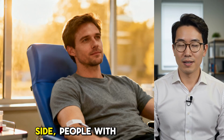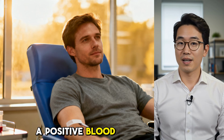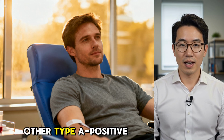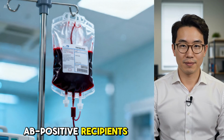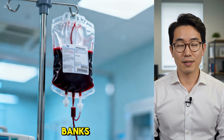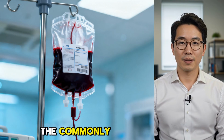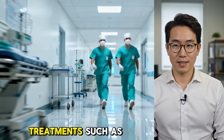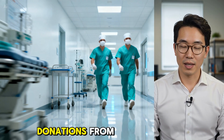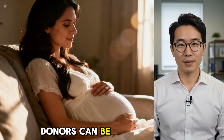On the donor side, people with type A positive blood can donate red blood cells to other type A positive recipients and to type AB positive recipients, making them valuable contributors to blood banks. Since type A is one of the commonly needed blood groups in hospitals dealing with surgeries, accidents, and ongoing treatments such as chemotherapy, donations from eligible type A donors can be important.